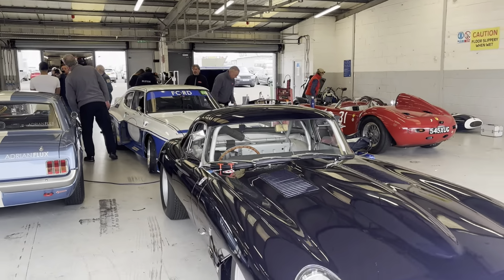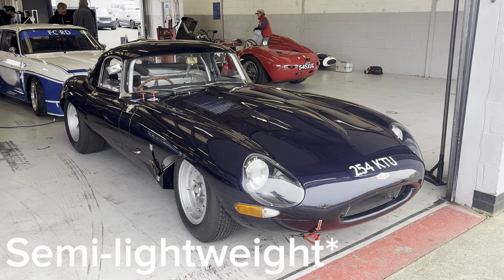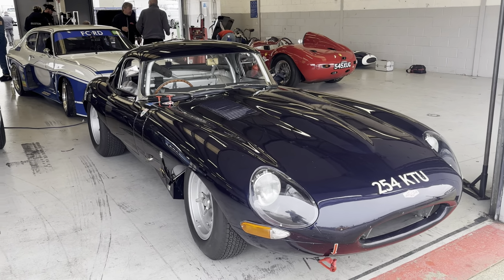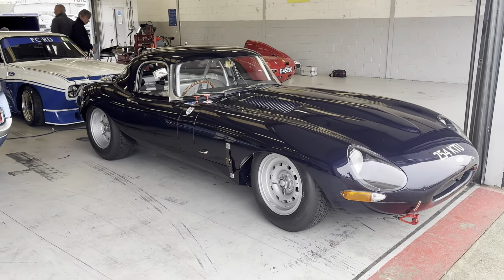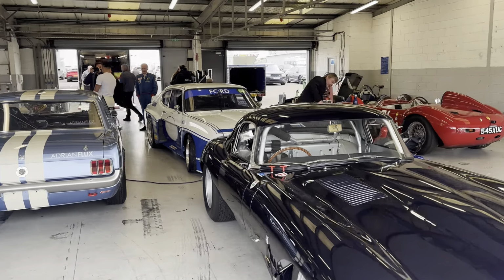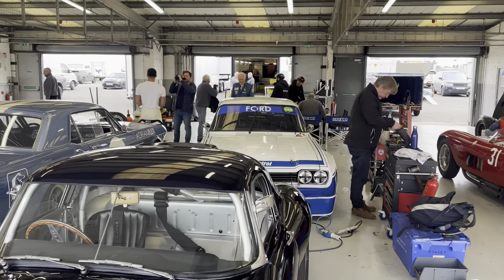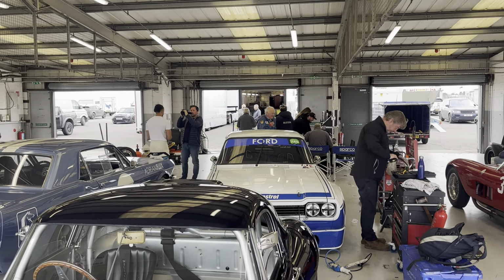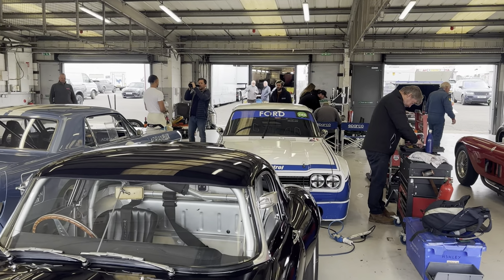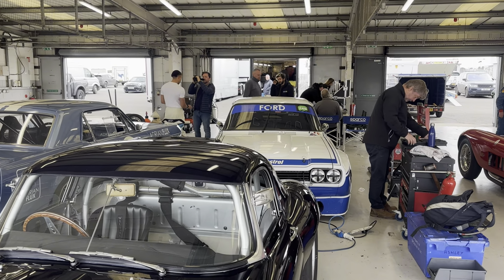We've got, so this is a lightweight Jag. This is going to be about 450 brake horsepower, straight six, lots of power, very leery. But what a stunning looking racing car. They just don't make them like this anymore, do they? Then alongside it, we've got this beautiful Mustang, but we've also got this fantastic Capri. You can just see the front end of it poking out there, quite an iconic thing. Just you wait for that to fire up, that makes a hell of a noise. I think it's a 3.1 litre V6, clues in the name.